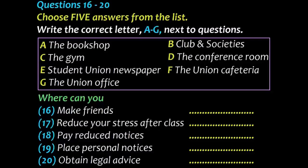You can also place notices of a more personal nature on the notice board of the union office itself. Alright, let's move on to our more serious functions, which are helping you get through life here, as well as representing you in times of trouble.